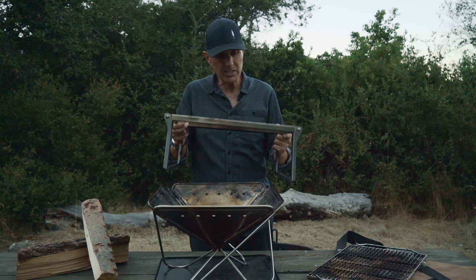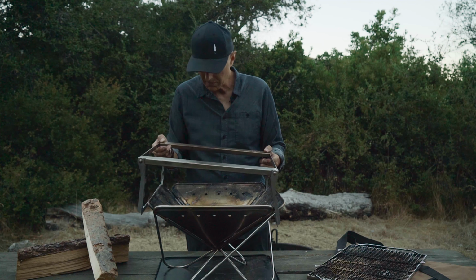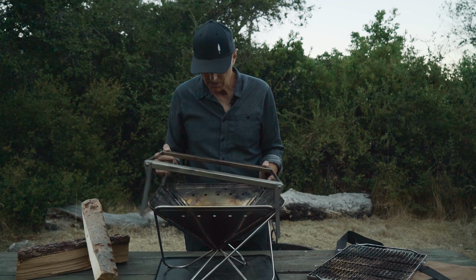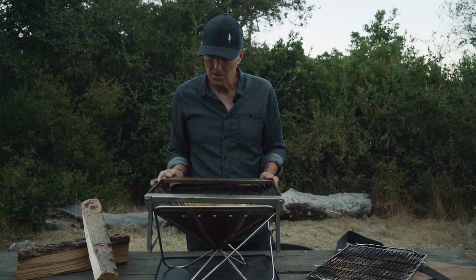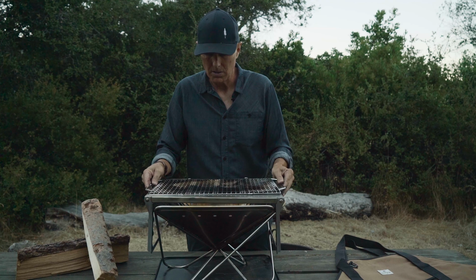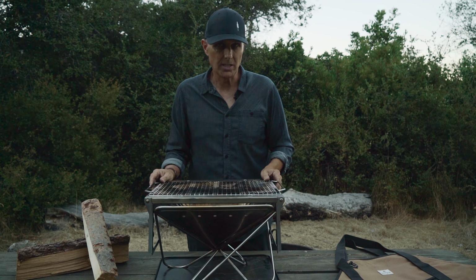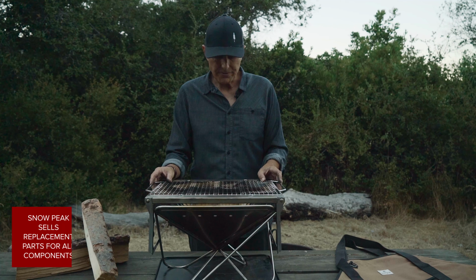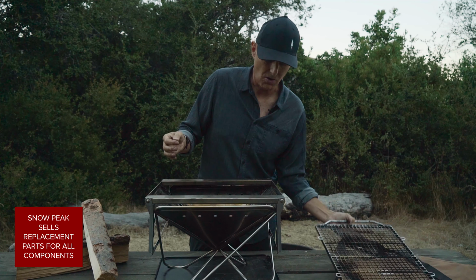It has 3 separate heights for adjustability, like so. You want to lower it like that, and then you can put it right above the flames like that. And your grill goes on, slots in there, really simple. It's 18 by 18 inches. It's very sturdy. Did not worry at all about anything rolling off or falling off. As with the others, this one's seen a lot of use already.